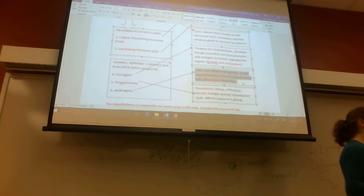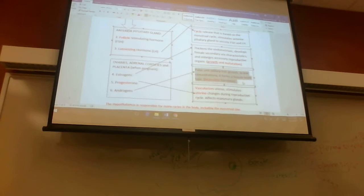Yeah, that's why they said, if you look like a man, it's because you have too much androgen. Yeah, it's because of your androgens.